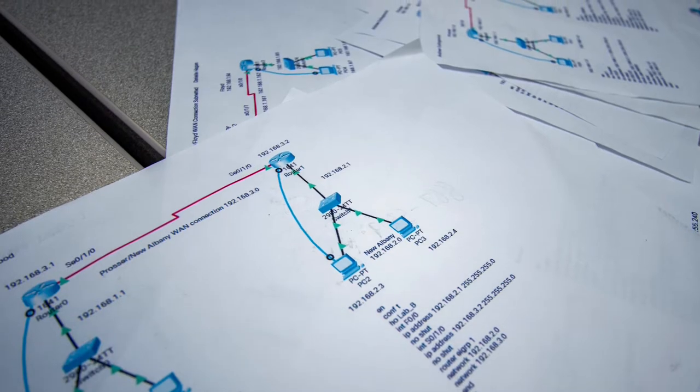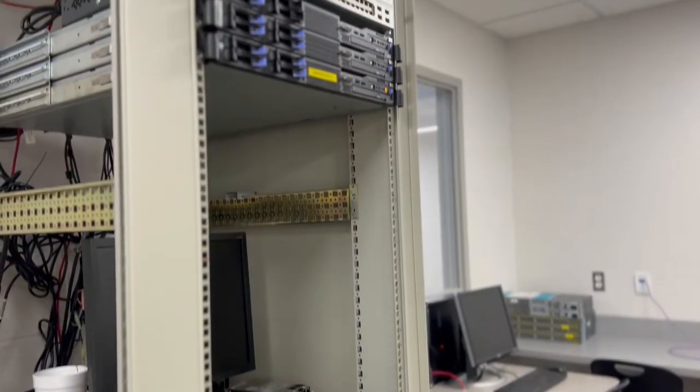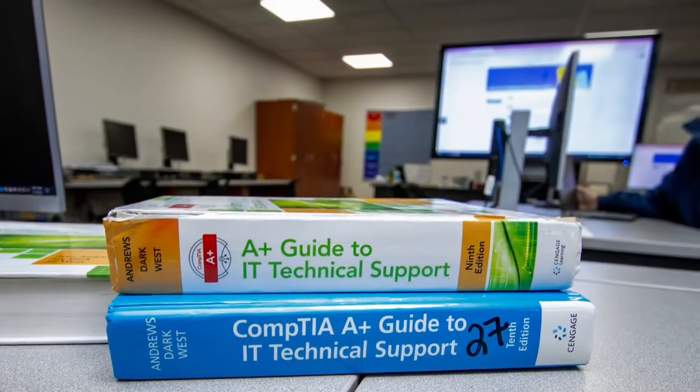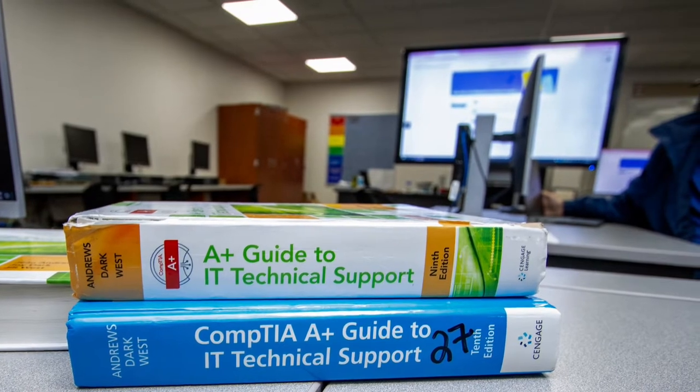Networking students learn the skills for implementing, maintaining, troubleshooting, and repairing computers and network systems. Network technicians set up internet connections, establish different types of networks, and connect them.